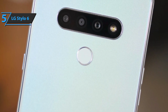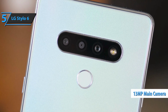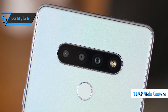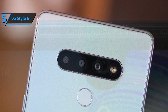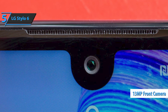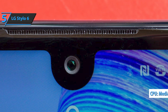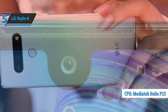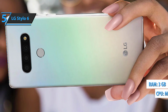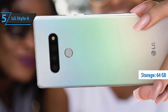The Stylo 6 has 3 rear camera sensors, including a 13-megapixel primary lens, a 5-megapixel wide-angle lens, and a 5-megapixel depth sensor. The 13-megapixel front camera performs well in good lighting, with excellent color accuracy and good depth of field. The device is equipped with a MediaTek Helio P35 chipset and 3 GB of RAM. Also included in the mix is 64 GB of built-in memory. For the listed price, you can't beat this one.